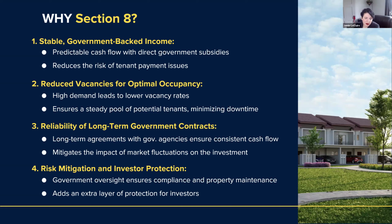It adds an extra layer of protection for the investors, and it also leads to better maintenance of the property by the tenant themselves. Got it. Well, thanks so much, Jamie, for giving that thorough and detailed background on Section 8. And as I'm sure you can tell, Section 8 sure sounds like it has a lot of benefits, both for the tenants and for investors, right?